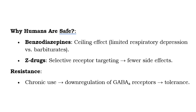Speaking of safety, the source mentions why these are generally safe when used properly. Yeah, and it highlights a key safety feature of benzodiazepines compared to barbiturates, the ceiling effect on respiratory depression. Meaning, unlike barbiturates, with benzos, increasing the dose beyond a certain point doesn't proportionally worsen the breathing suppression. Essentially, yes. It plateaus to some extent, which makes them relatively safer in overdoses compared to barbiturates, which lack that ceiling. That's a crucial safety point. And for the Z drugs, their more selective receptor binding is thought to lead to fewer side effects. Right, fewer of the broader side effects you might see with less selective drugs, like maybe less muscle relaxation or cognitive impairment, although they certainly still have side effects.